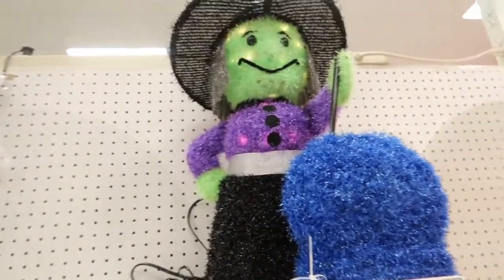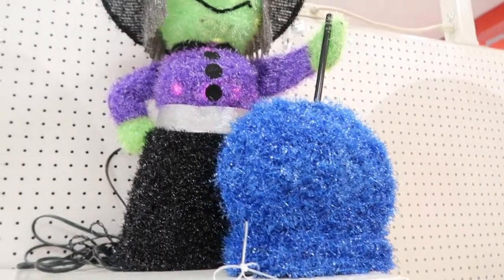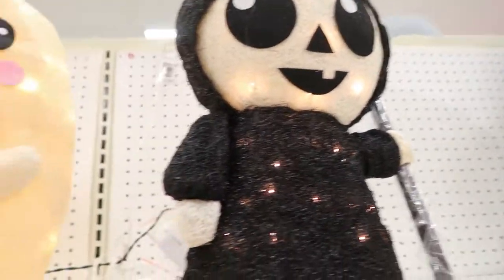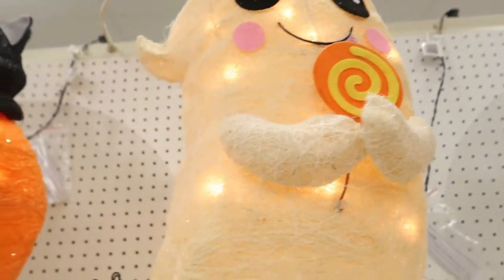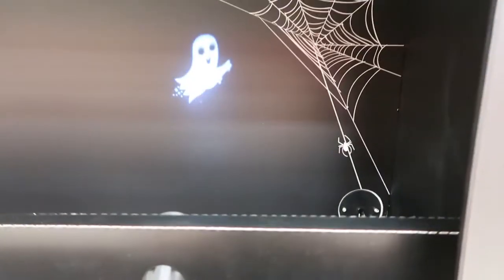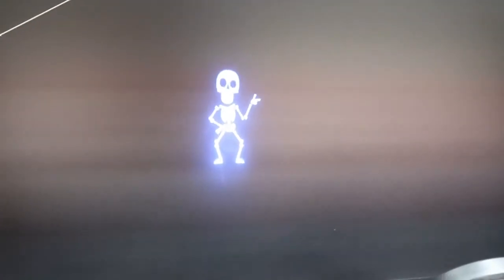For decor, they have little cute things to put outside or light up. This witch is 40 and it stirs the little pot. This one is 35. Little ghost. They have these little things. A light up ghost for the lawn. A little, like, I don't even know what that is. Oh, that one plays music. And those are all 25.